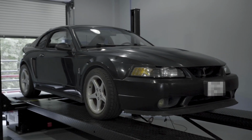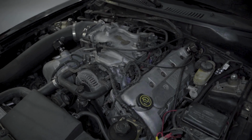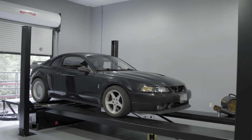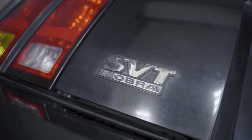The 1999 and 2001 SVT Cobras featured a redesigned 4.6-liter 4-valve engine, which cranked out 320 horsepower and 317 pound-feet of torque at the flywheel. Although fairly early in the 1999 production run, Ford recalled every 99 Cobra that they had sold, which was around 5,300 cars, because of their anemic performance.